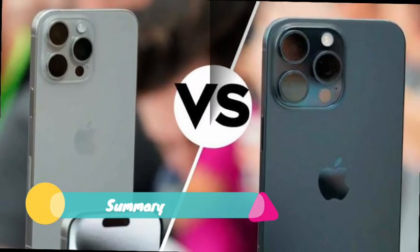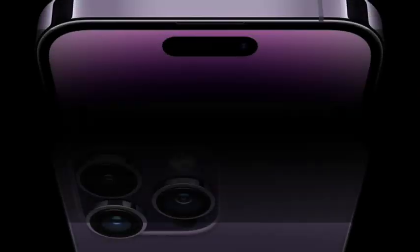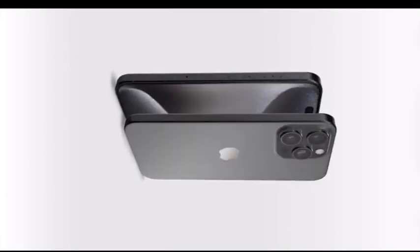Summary. If you're looking for that extra zoom range, longer battery life, and larger screen, the iPhone 15 Pro Max is definitely the way to go. It's a no-brainer choice.